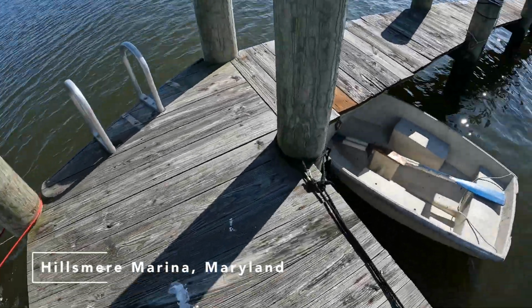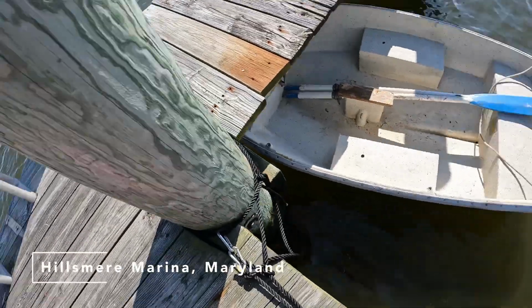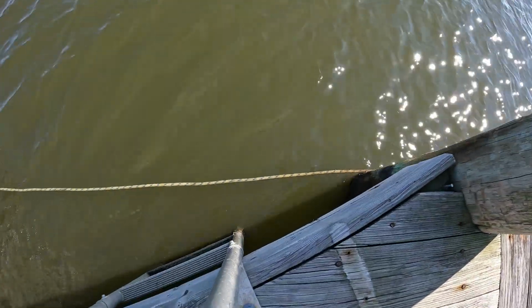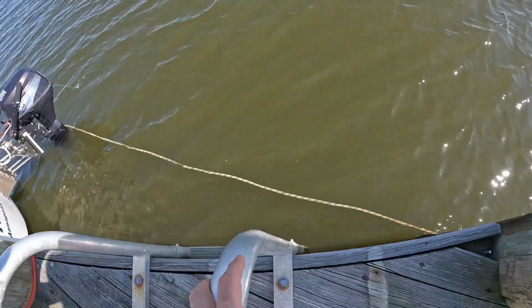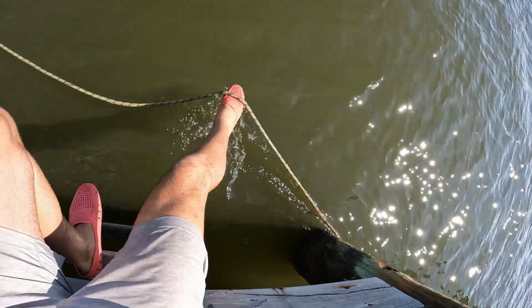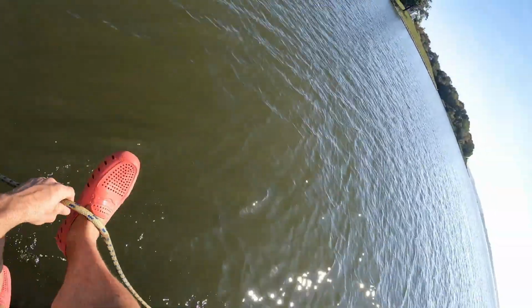Yeah, it's supposed to be sunny today, so I'm a little bit disappointed in this. We'll see. So we have picked up our dinghy, which I'm very excited about. I'll pull it out here. That's polypropylene line, so it floats, so it's not gonna get caught in the propeller when I tow it behind the boat.